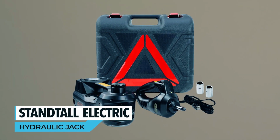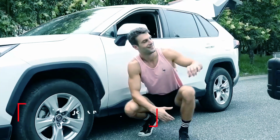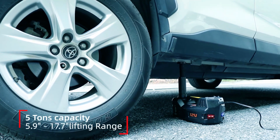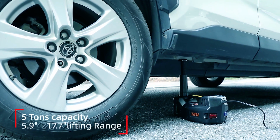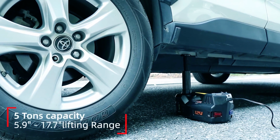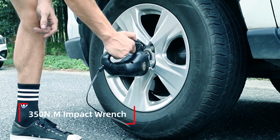Standtall Electric Hydraulic Jack. When you need power and speed, trust the Standtall Electric Hydraulic Jack. With a capacity of 5 tons, this hydraulic jack can effortlessly lift your vehicle to a height of 17.7 inches in under 2 minutes. An electric wrench allows you to change a tire within 5 minutes.